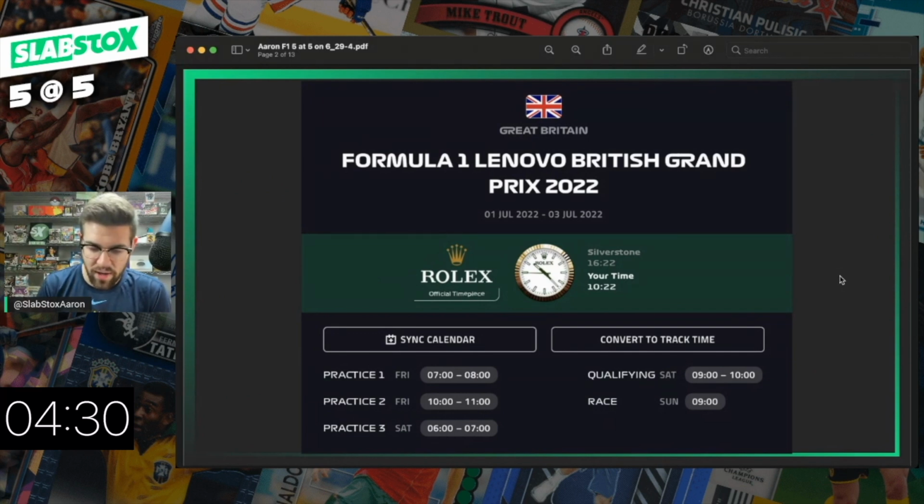Free practice 1 is at 7 o'clock on Friday. Practice session 2 is at 10 on Friday. Saturday, practice 3 is at 6 a.m. Qualifying is at 9 a.m. That's the one you want to watch. If you're going to watch any of those practice sessions, qualifying is the one to watch, 9 a.m. on Saturday. And then the race is at 9 a.m. on Sunday. So the same time for Saturday and Sunday to watch this weekend's Grand Prix.